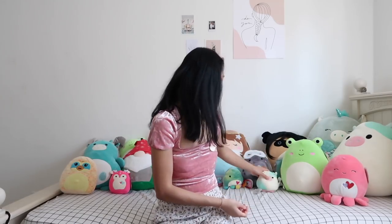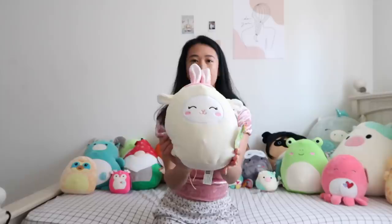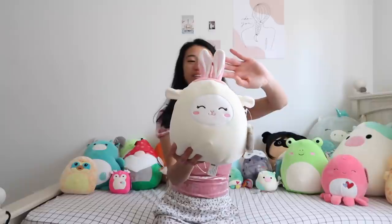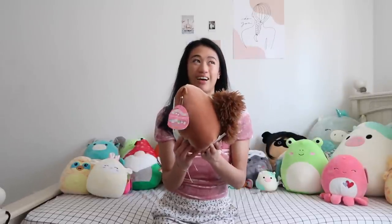So obsessed with Squishmallows. I mean, Flip-A-Mellows specifically. Lexi the Squish Do, and I got this from Learning Express. This is Sophie the Lamb with the bunny ears, Easter 2021 from Safeway. This one is Nick the Squirrel, Valentine's 2021 from CVS.